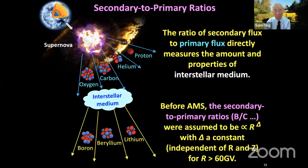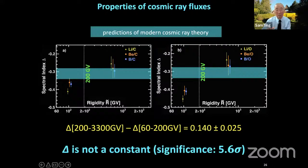Then we study the secondary to primary ratio. The ratio of secondary flux to primary flux directly measures the amount and property of interstellar medium. Before AMS, the secondary to primary ratio, boron over carbon, was assumed to be proportional to rigidity to the delta power, where delta is a constant, independent of rigidity and Z, for rigidity above 60 GeV. This is our measurement of the property of cosmic rays. And this is the prediction of modern cosmic ray theory.